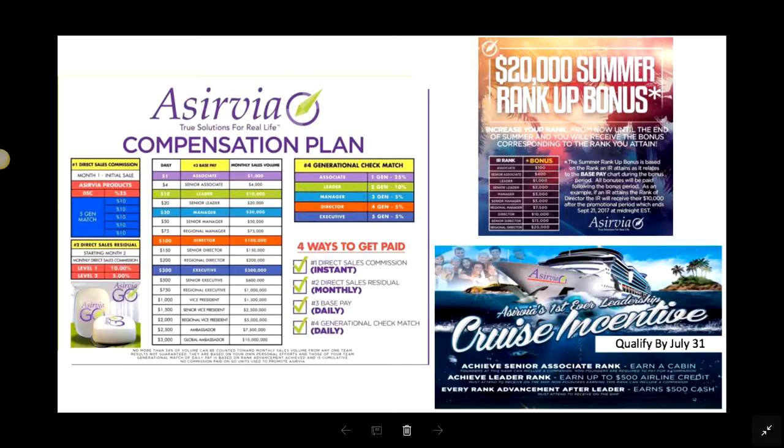So daily pay depending on what rank you reach, and then a generational check match depending on what rank you reach. I am ranked in the top 5 of these. It's not important where I am. It's important if you see the vision of offering a product like this to people. So direct sales commission, the residual, the network marketing model, and then the base pay based on what rank you're at, anything from $1 a day to $3,000 a day. And then you have your generational check matches based on your rank.